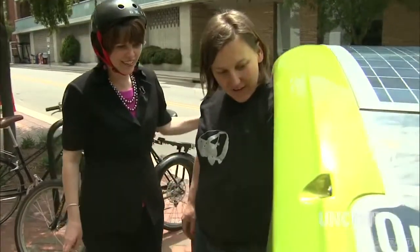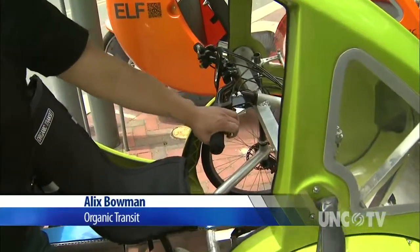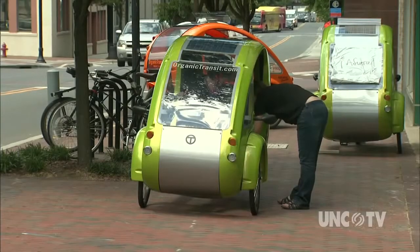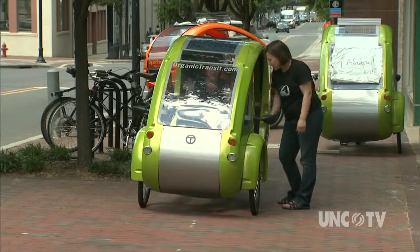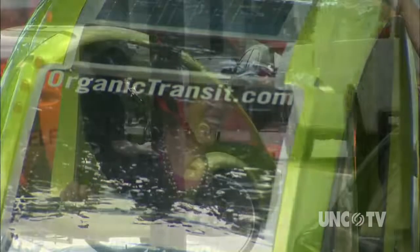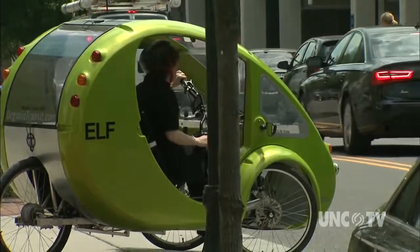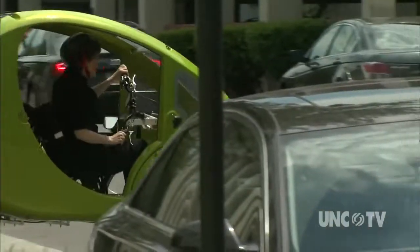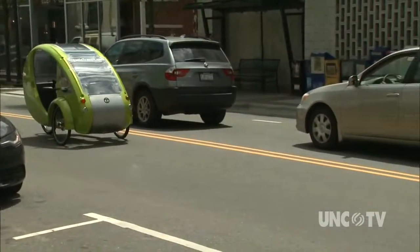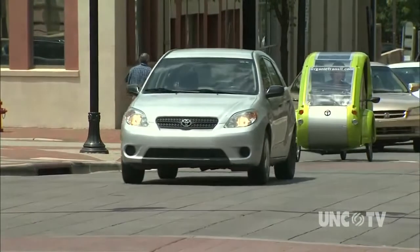Starting on this side, this is your primary brake lever. This controls the 2 disc brakes and the front tires, and this is the one you're mostly going to be using while riding. After a few more minutes of instructions, and you can always test if it's on by hitting the horn. Woo! Sorry. I am definitely alert and ready to go now. It took the Organic Transit team 4 years to design the ELF, a year to bring the vehicles from paper to prototype to production. But I'm not worried about destroying this one in downtown Durham traffic. Actually, after a few minutes, I got the hang of it, and it is a lot of fun.